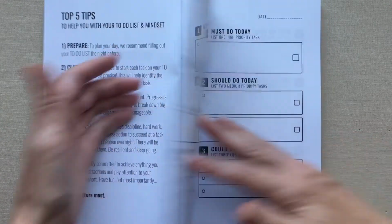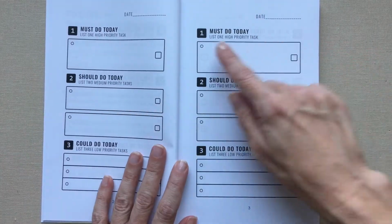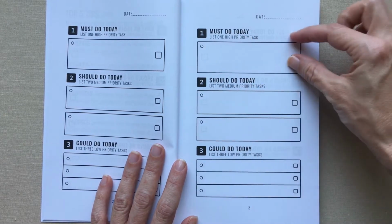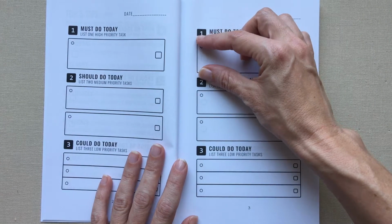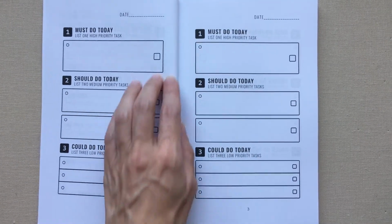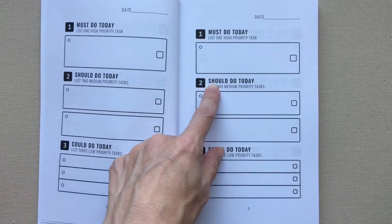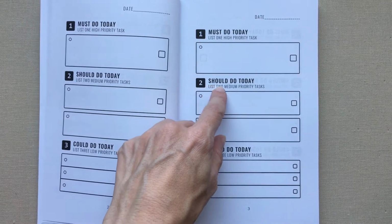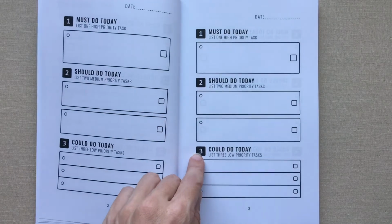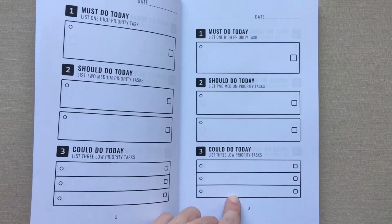Here is what every single day's to-do list looks like. It's on the back of the page and on the front of the page. You have your number 1, your must-do today, your 1 high priority task. And they give you a big box to write it in. I like that because I am kind of a messy scribbler, so I like that plenty of room, and they have a big check-off box. Your number 2 tasks are 2 medium priority tasks, your should do today. And your number 3 is your could do today. List 3 low priority tasks.